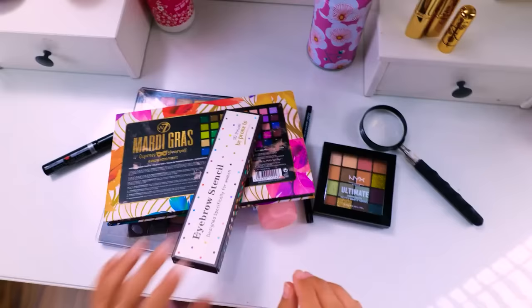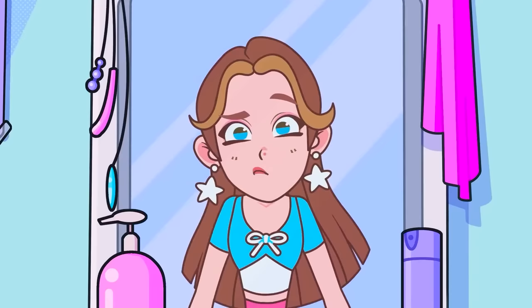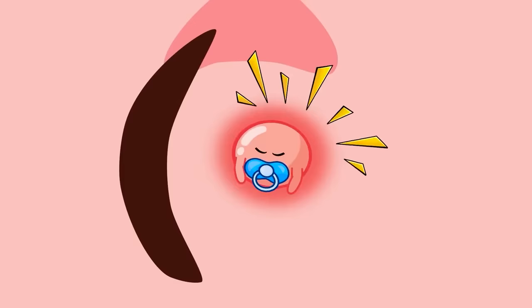Moisturizing cream! That's what I need! Oh! That's better! Oh, wait, what? Expired in 2019? It's too bad! Finally! Huh? A pimple! Rise and shine!